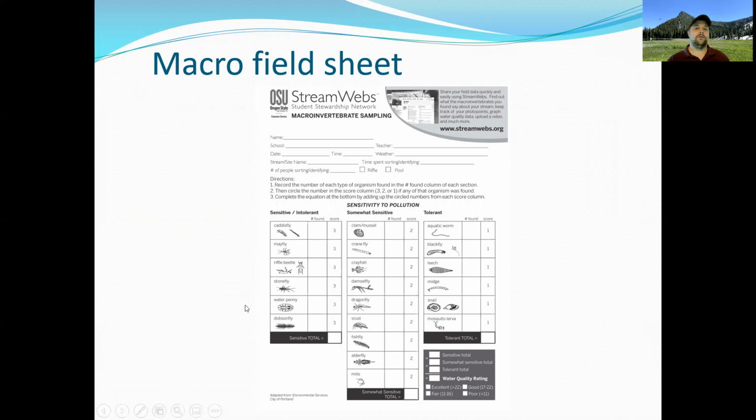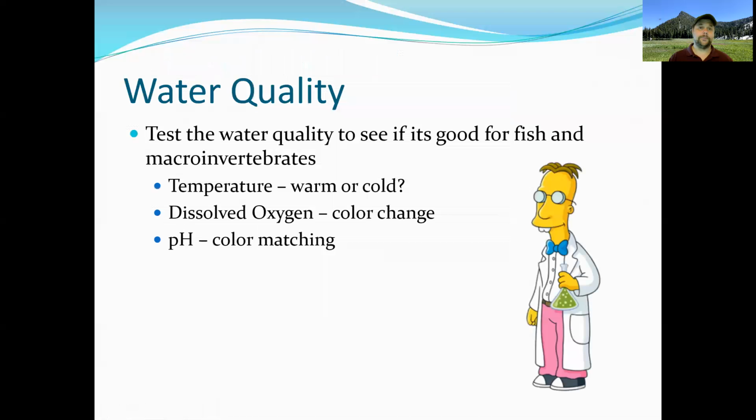As I mentioned, this is the data sheet. Again, we're going to be scientists. We take a look at what we find and whether or not they're sensitive, so they're intolerant to pollution, somewhat sensitive, or very tolerant. Based on what you find, you can get a general water quality rating: poor, fair, good, or excellent. We generally will complete these forms by the end of a session of Salmon Watch.